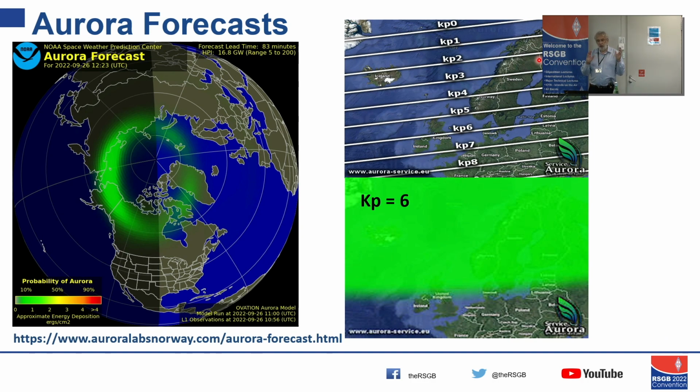Aurora forecast, there's a number of aurora forecasting sites. I've chosen one here, which is I think the Norwegian one. They all show the NOAA American forecast. So they show the auroral oval around the Earth and the time. One of the things to understand is for auroral propagation, you actually have to beam up somewhere, hit the auroral curtain, and you will get a field-aligned refraction stroke reflection back down to somewhere on Earth.